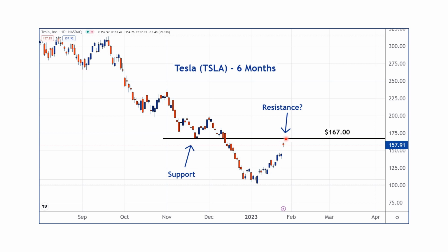I think there's a good chance that when it gets up to around 167, it runs into resistance and either stalls out or reverses. Now, why would I say that? Well, back here in November, 167 was a support level. A lot of times levels that were support can convert into resistance. How does that happen? Well, it's due to buyer's remorse.